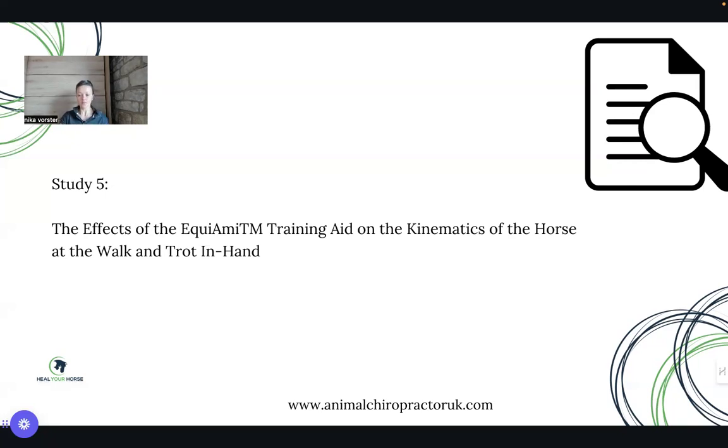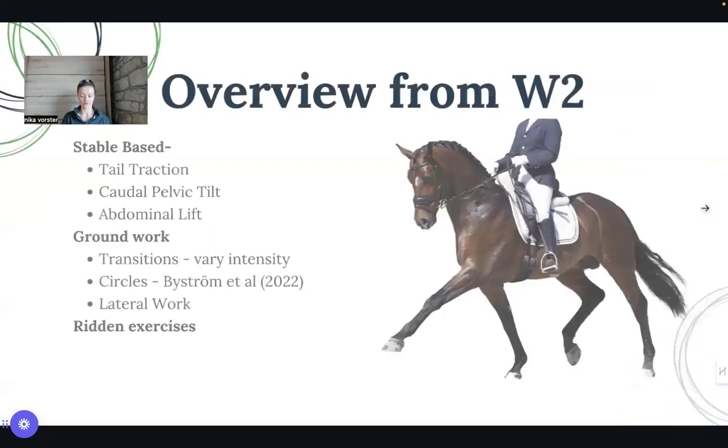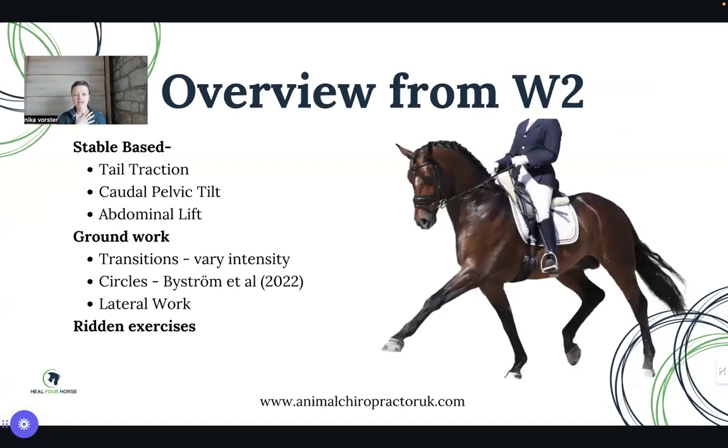And that's what I followed on from then from webinar 2, which was, depending on what I'm seeing from the horse assessment, postural assessment, dynamic assessment, and what the rider's feeling under saddle, I would then prescribe specific exercises, which is again linked to pelvic engagement. I just gave you an overview example of stable-based exercises, for example, trail traction, caudal pelvic tilts, abdominal tilts. This would then be progressed over a period of time to using transitions in hand, no rider, where you can vary the intensity of transitions.